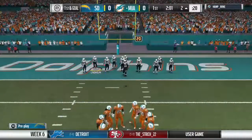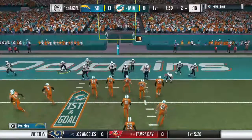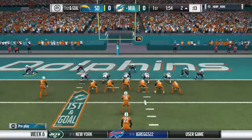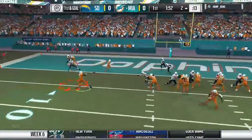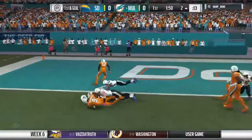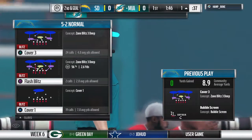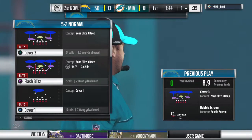Now this will be the 9th play on this drive. Here we go. Back to throw. This will be caught at about the 5. No gain there on the completion. It'll be 2nd down. And if you're going to pass down here, you better get that in the end zone.